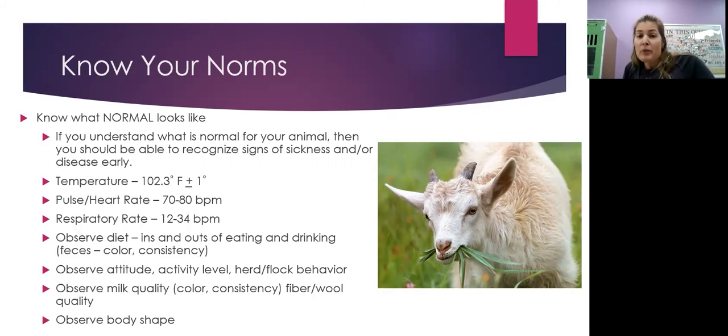Observe the diet, observe the ins and the outs. And that is what's going in and what's coming out. So what's going in is how much food we're eating, how well are they chewing, how well are they burping, how well are they doing their normal stuff. Drinking water, are they drinking kind of the average amount of water per day?